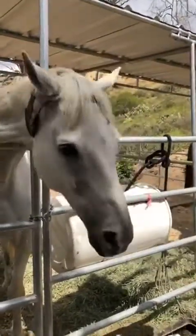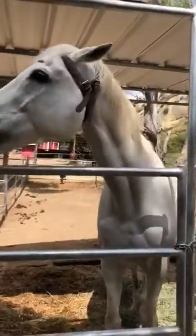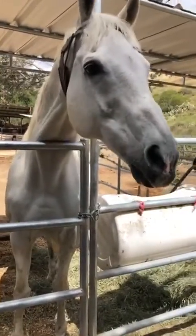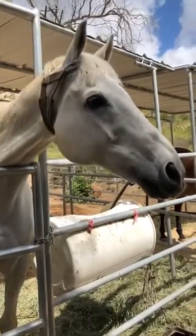So he still does it, but he only does it like 10% of what he did. When he came here, he was a little crazy. He's an Andalusian thoroughbred cross, so you can imagine, those are horses with a lot of energy, and when they're stuck in a stall for a long time, that's a problem. So anyway, that's Quixote.